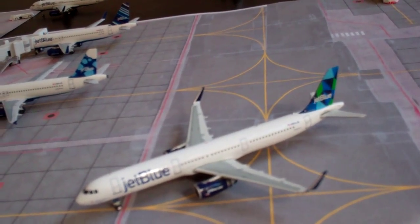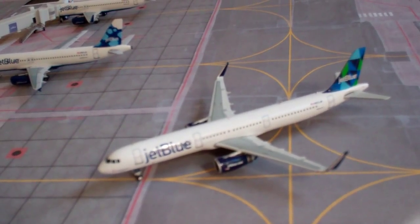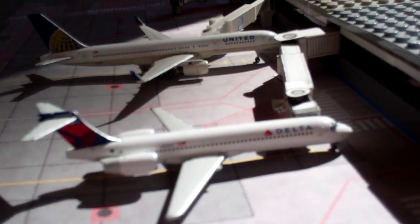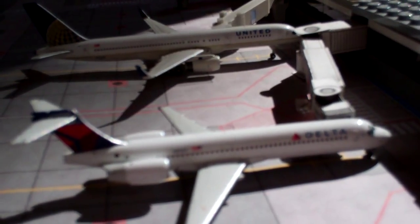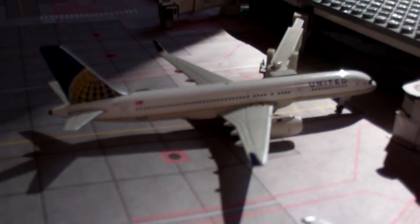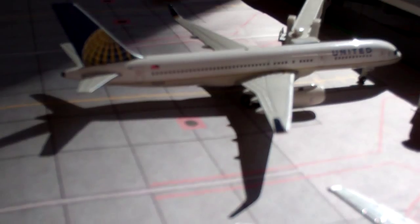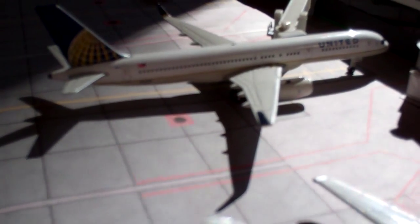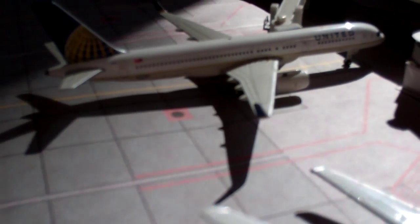But let's get right into the update. Just talking for 3 minutes is probably kind of boring, so let's get right into it. So starting off, our first aircraft is a Delta Boeing 717, boarding for a flight to Los Angeles. We're starting in Terminal A. Second's a United 757-200, about to board for Central Texas International Airport, or Gemini Jets 1975.